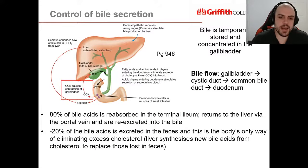Okay, so this part is important here. What we see here is that bile is being produced, stored in the gallbladder here, and then it just hangs out there until it receives a stimulus to be released into our duodenum. Now there are two main hormones that are being released here. The first one is secretin. The second one is CCK. CCK stands for cholecystokinin.